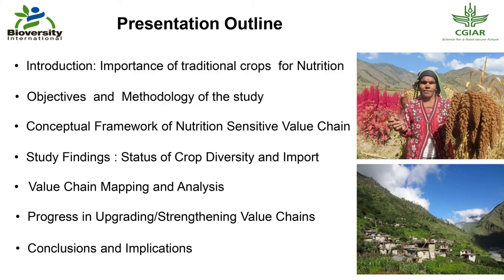In the presentation, I'll go briefly over what these traditional indigenous crops are, what the value chain is, the methodological framework, the analysis of the value chains, and our experience of how we could upgrade the existing value chain so that we can meet the nutritional needs of both urban and rural populations: the producers and farmers themselves as consumers in their households, who need diverse, fresh, healthy, organic foods, as well as the growing urban population of young generations living in Kathmandu.